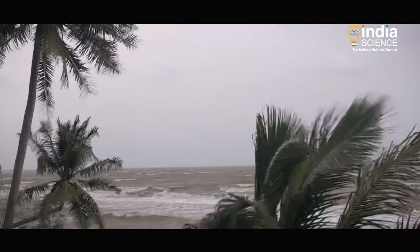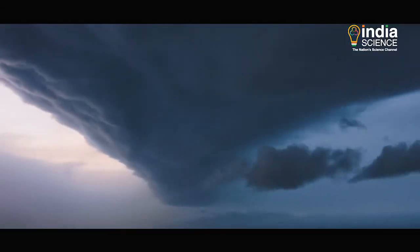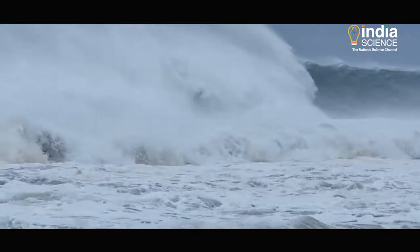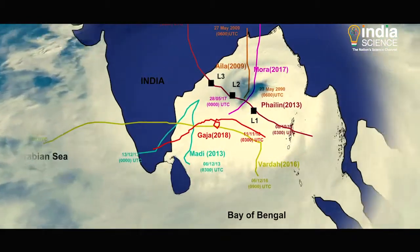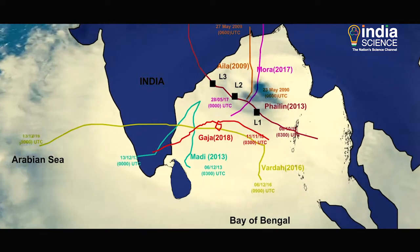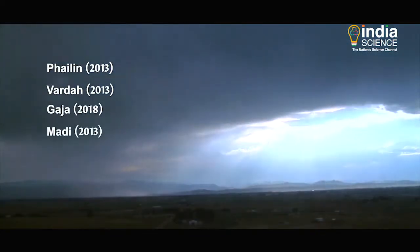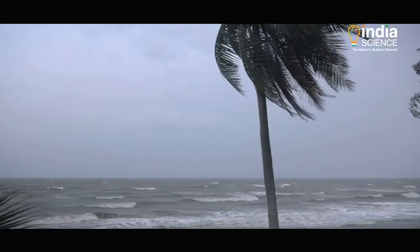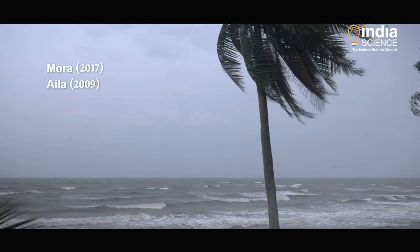The research was carried out to develop a tracking technique to identify the genesis of pre-cyclonic eddies before the satellites can detect it. The researchers chose 6 cyclones for their case studies from the most active Bay of Bengal domain. Phailin, Vardah, Gaja, Madi were the post-monsoon severe cyclones, and Mora and Aila were the pre-monsoon cyclones.